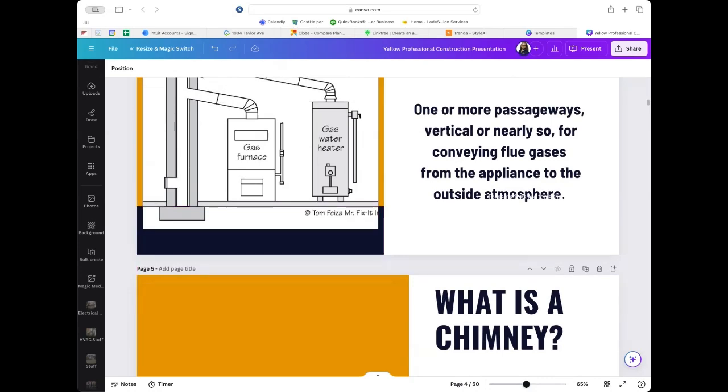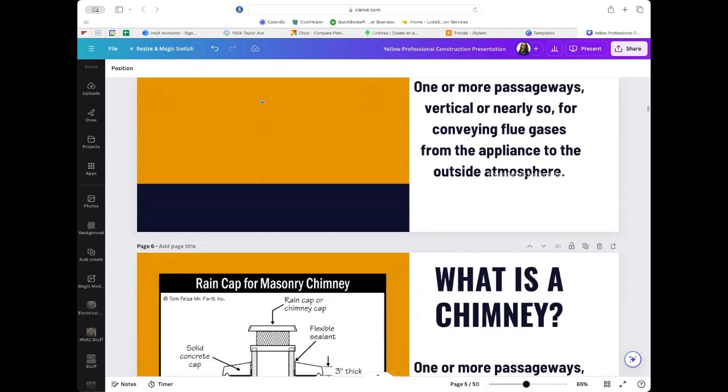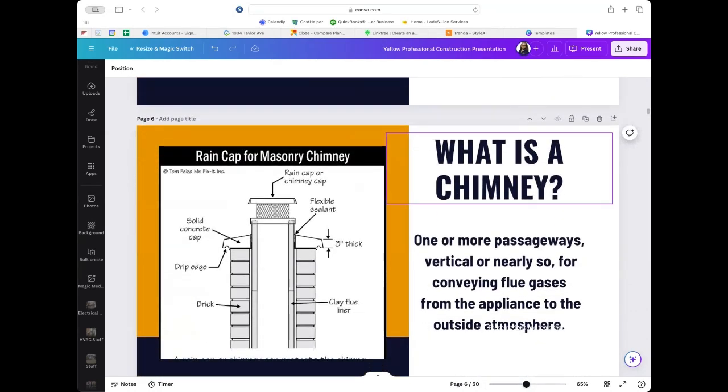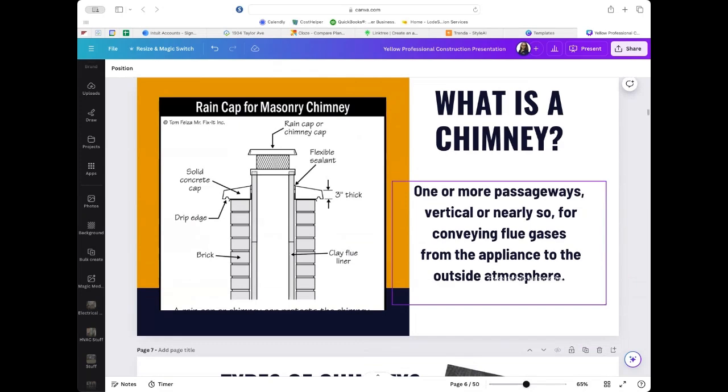Okay, I'm going to stop sharing for 1 second because these pictures are not here. Well, there's that. That's not another picture. I've got some great pictures here to show you so you have an idea before we get into the other pictures. And we have Kate has arrived. So hi, Kate. Kate's one of our chimney inspectors.